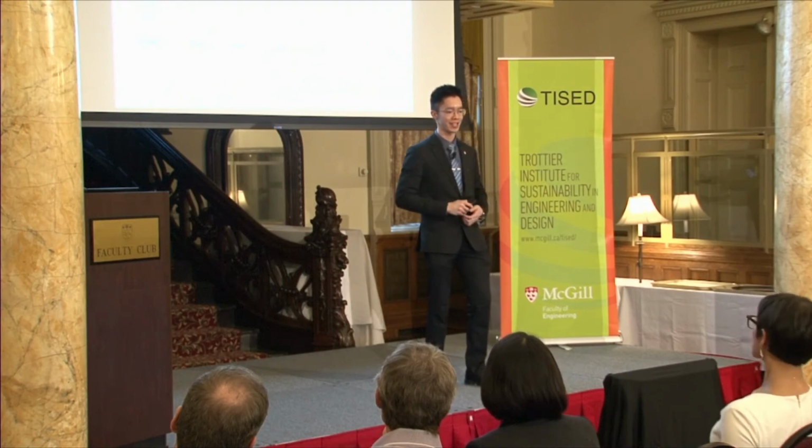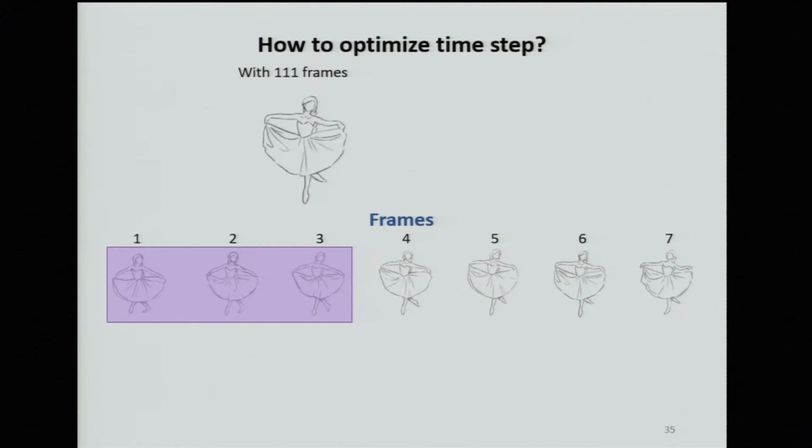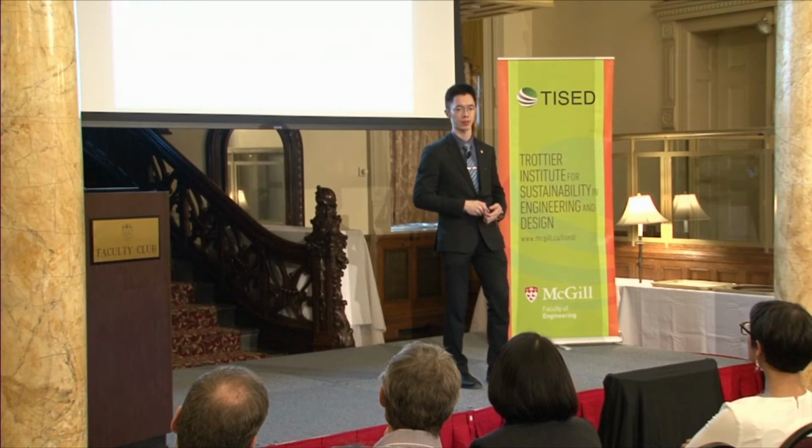Wouldn't it be better if we can skip some frames strategically, but still be able to simulate the entire system? As we focus on this dancer analogy, we can see that the first 3 frames are so close together with each other, such that the actions did not differ much from each other. Therefore, we can safely say we might be able to skip every second and third frames.